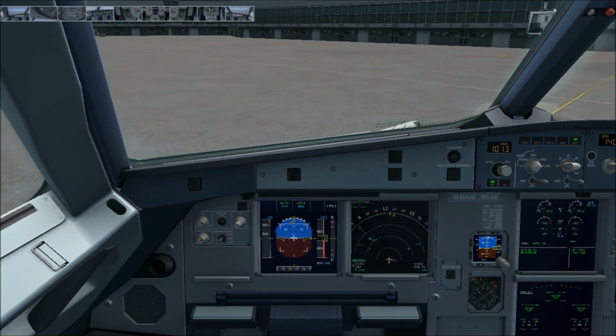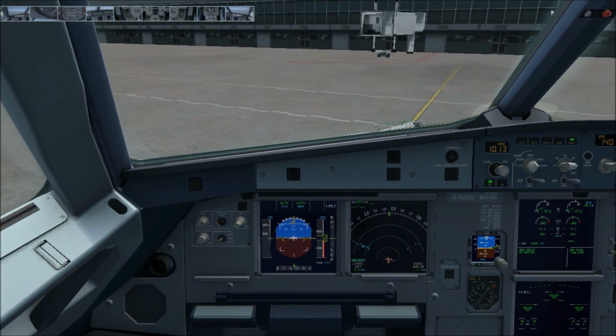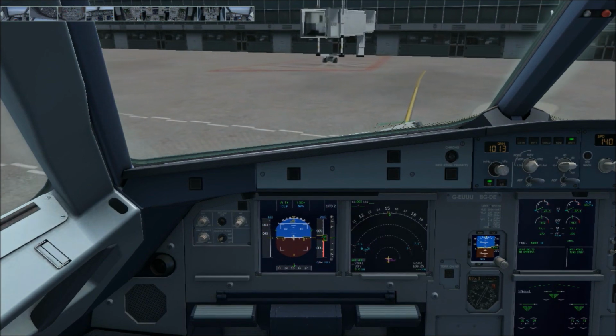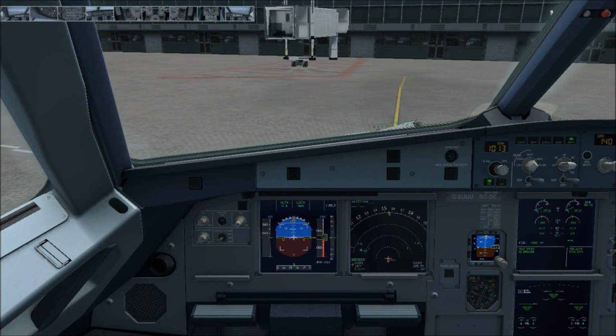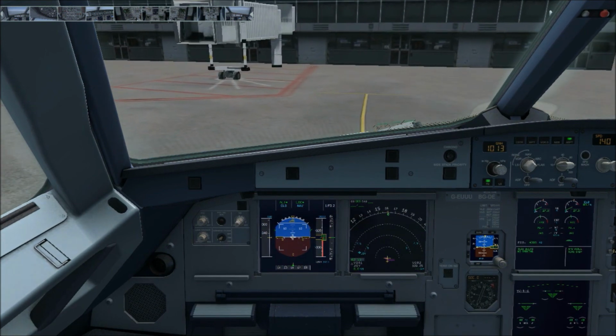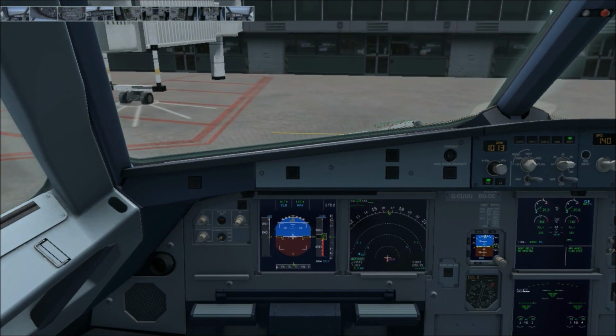I would love a powerful enough computer to have AI aircraft and detailed scenery and better frame rates. I'm sure we all would, but one day perhaps I'll buy myself a more expensive computer. Maybe it's not a priority at the moment.